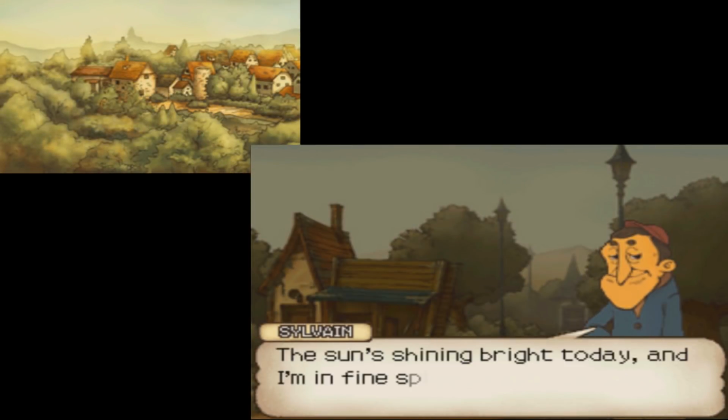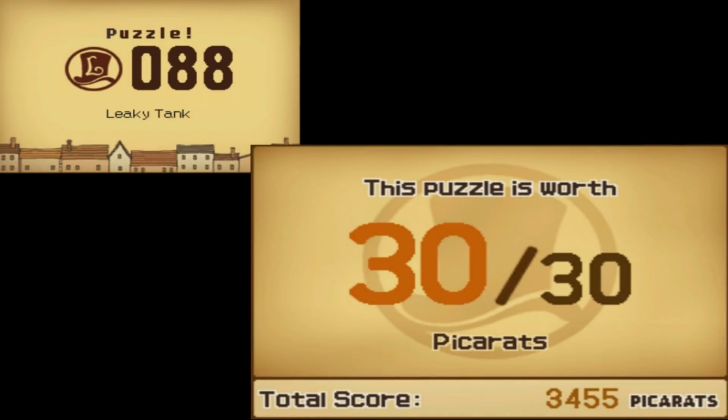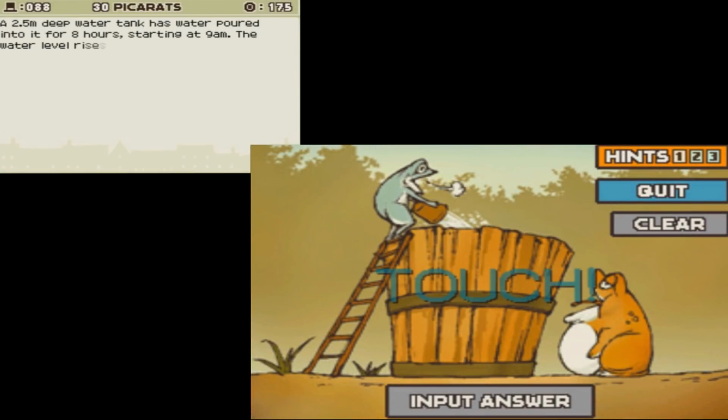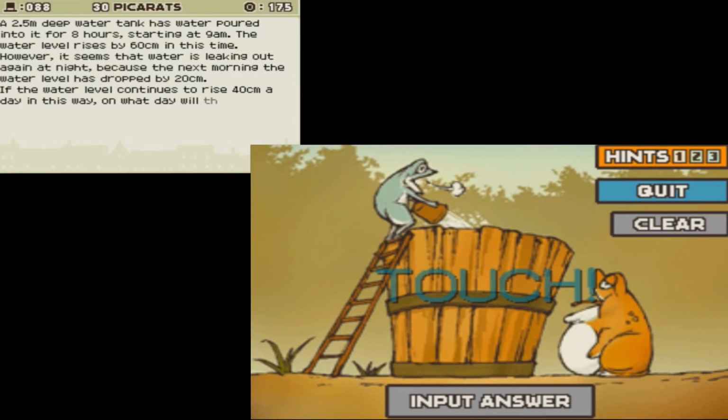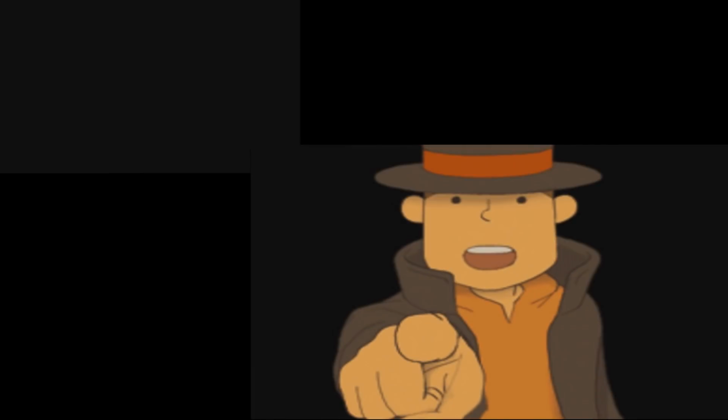Oh, you laughed again. The sun's shining bright today and I'm in fine spirits. Why not celebrate this weather with a puzzle? Let me tell you, it's one of my favourites. 088 Leaky Tank. On what day will the tank first overflow? It'll be on the 6th day. Yes. That should do it. Yes, it better blooming do it.